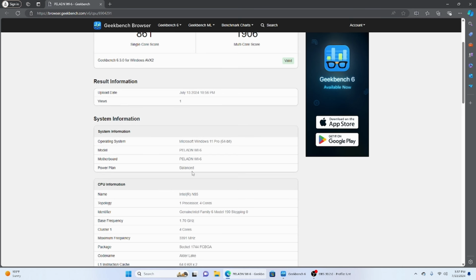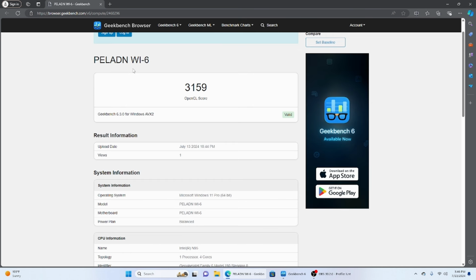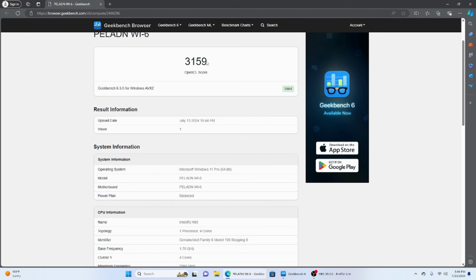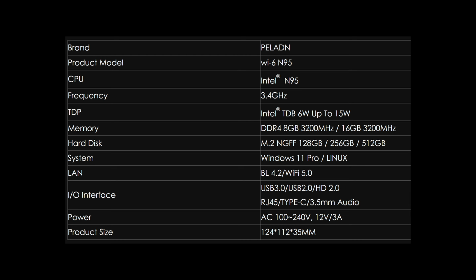For a mini PC that's around $139. Not to mention the OpenCL score of 3159. Now, specs on this box are not bad at all. I was kind of surprised, to be honest with you. Okay, so let's go over this real quick.